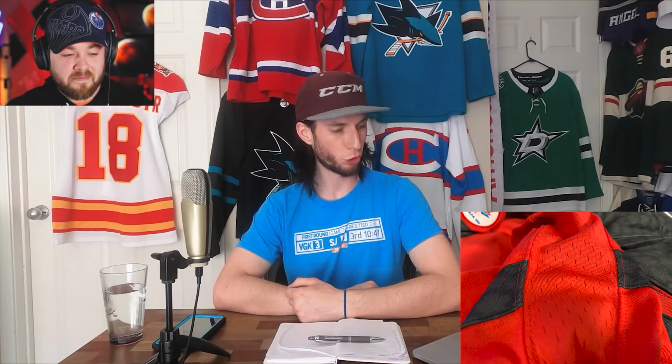Okay, number two. So we've got red and black, and you can see a pattern on the black part of it, and it looks to be a maple leaf. You can also see a patch in the upper left here, and what I'm thinking is that text at the top left says ADA, so this has to be a Canada jersey, right?